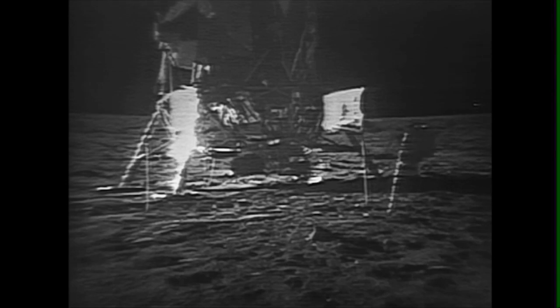Okay, that's got it clear. Transferring the sample containers into the LM cabin now. Uh-oh. The camera came off. I mean, the film pack came off. Okay, just ease it down now. Don't pull so hard on it. All right, let it go.